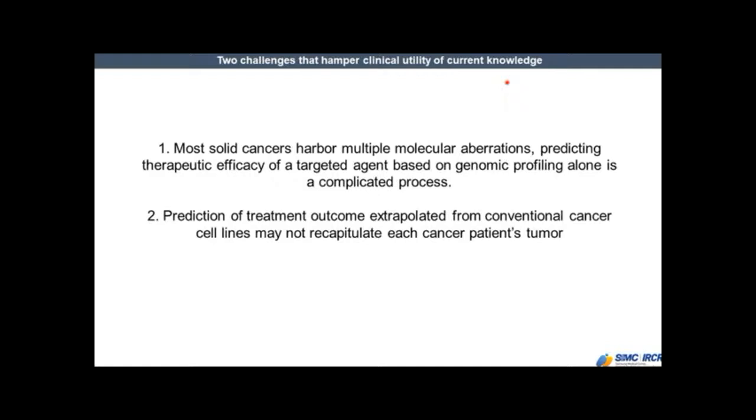And the second challenge was that predicting outcome that has been extrapolated from the cell line model is not sufficient to recapitulate each patient's tumor, because as I mentioned earlier, patients who are diagnosed with the same cancer behave very differently. So using cancer cell line models for all these patients may not be a sufficient way of doing things.